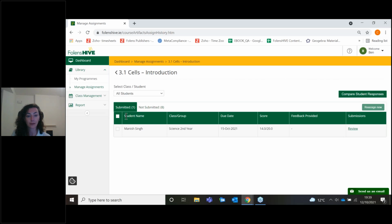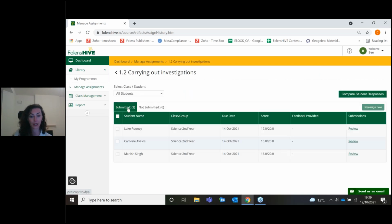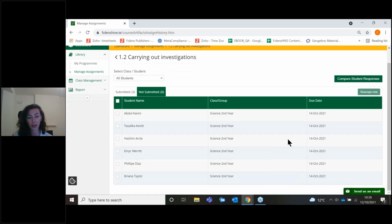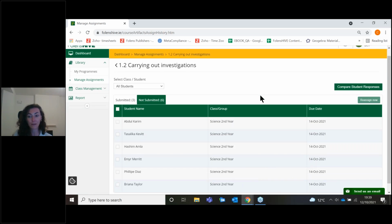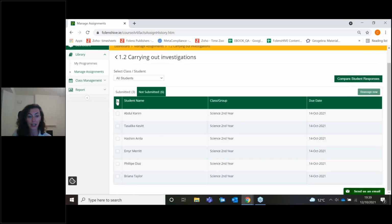So I'm just going to pop out of this because this only has the one student who's submitted an activity. If I pick a different example, this one has 3 of the students who completed the work. So you can see under my submitted column, I've got 3 names this time, and in the not submitted, I've got 6 students who haven't done the work. If, for example, the due date had passed, now the due date hasn't passed here, but if it had, I could select all of the students here, and I could reassign the work to them.